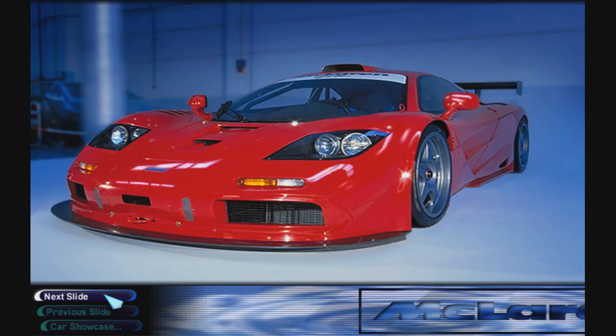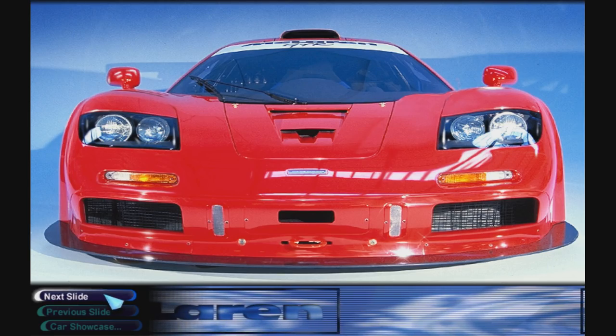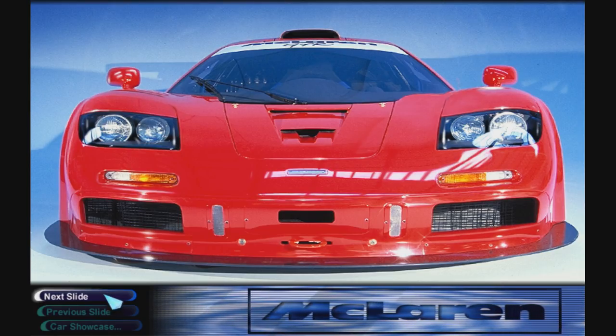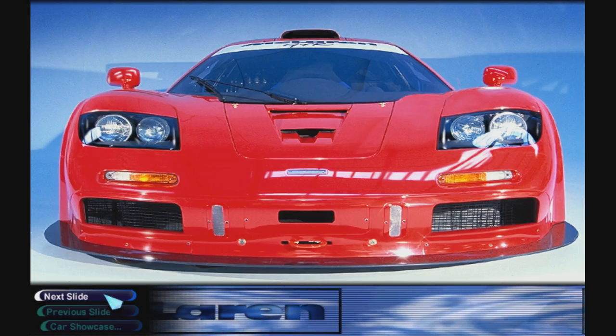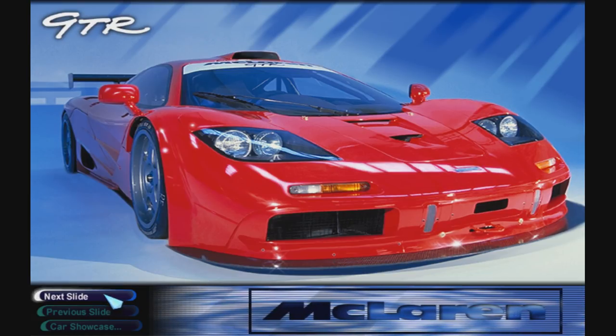It also boasts outstanding reliability to handle the demands of endurance racing. McLaren built 28 GTRs between 1995 and 1997, with horsepower figures ranging from 600 to 640. Suspension was upgraded to handle the demands of racing, but the basic design of the road-going F1 was the key to this car's amazing record.